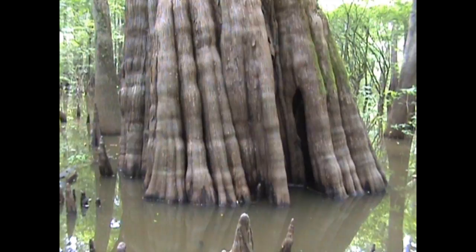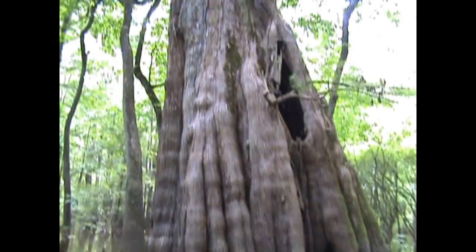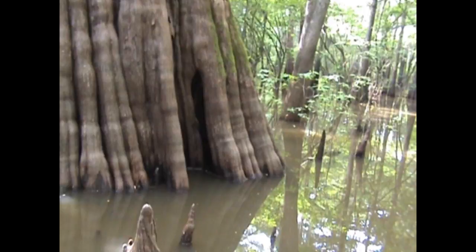The Indians loved to build their canoes out of these cypress trees because they'd take about a 24-inch diameter cypress and they would hew their little canoes out of them, and that's the reason those things don't hardly ever rot, and sometimes we're still finding those canoes that they used.